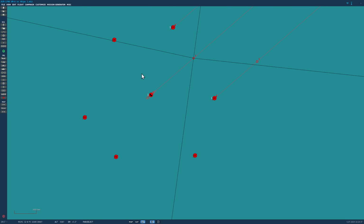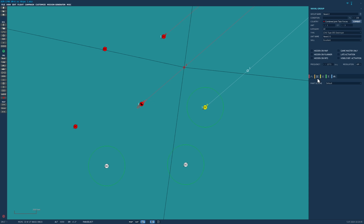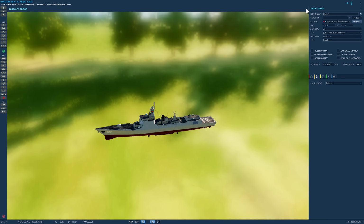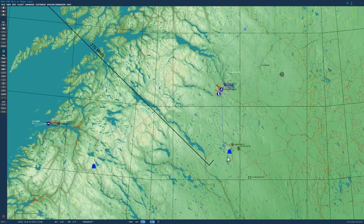So we have a Type 003 Fujian, or an analog for it here. I put them unrealistically close to the carrier, but it's not going to make any difference today. We have 2 Type 055 destroyers. We have 4 Type 052D destroyers, all packed with a huge amount of HHQ-9B and HHQ-10 surface-to-air missiles, as well as Sea-Wiz.